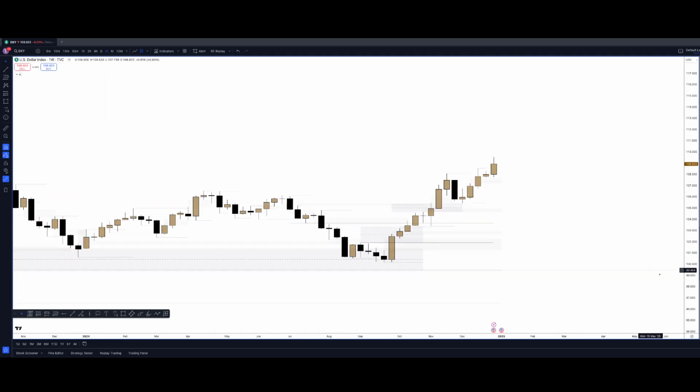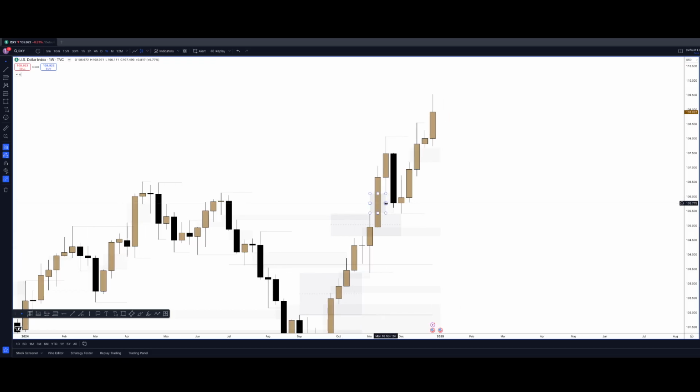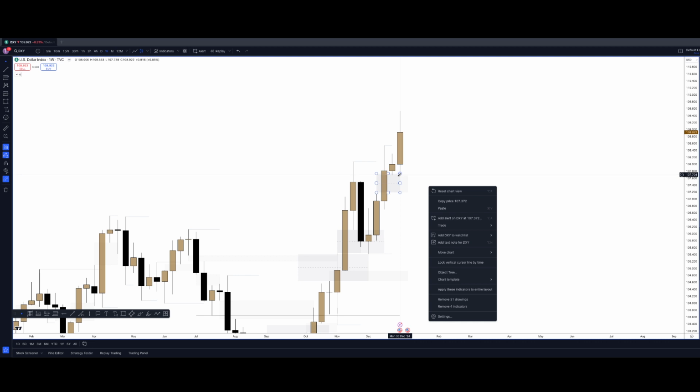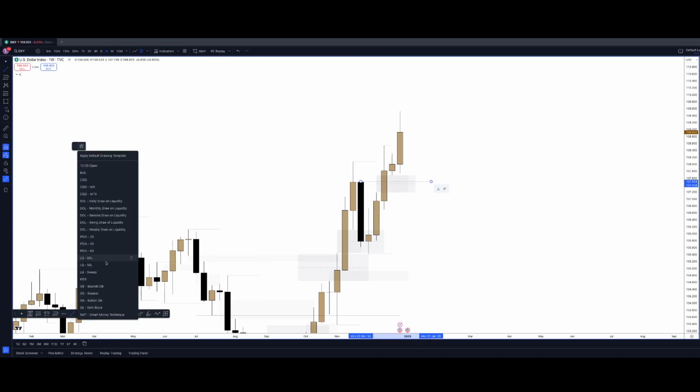If we move to the weekly, you'll see weekly order flow being respected, giving a good indication that the bulls are in control. Again, consequent encroachment, not getting closed below. And we have great overlapping confluences here. So we have a weekly fair value gap and we have an order block.